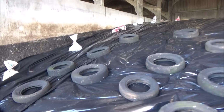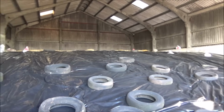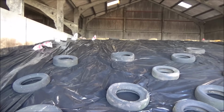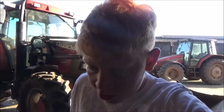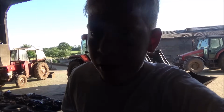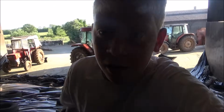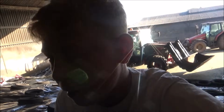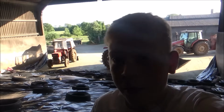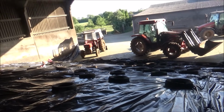What we're going to have to do, when it comes to second cut this year in about June or July I think, is take the sheet back off. Then we're going to have to cut the second cut bale field and basically put that into the pit, because as you can see there's just not enough in here.